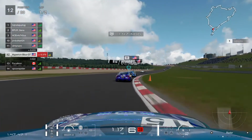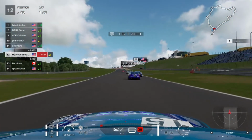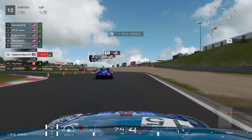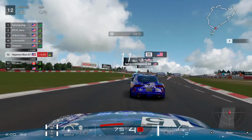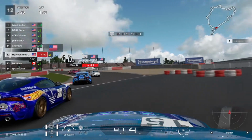Taking on that shortcut entry right through to the chicane, and here it comes for the Nordschleife corner, folks. This will be taking a long distance. We'll have to take on some of the finest corners that we have, so be ready. Gonna make that solid braking point.